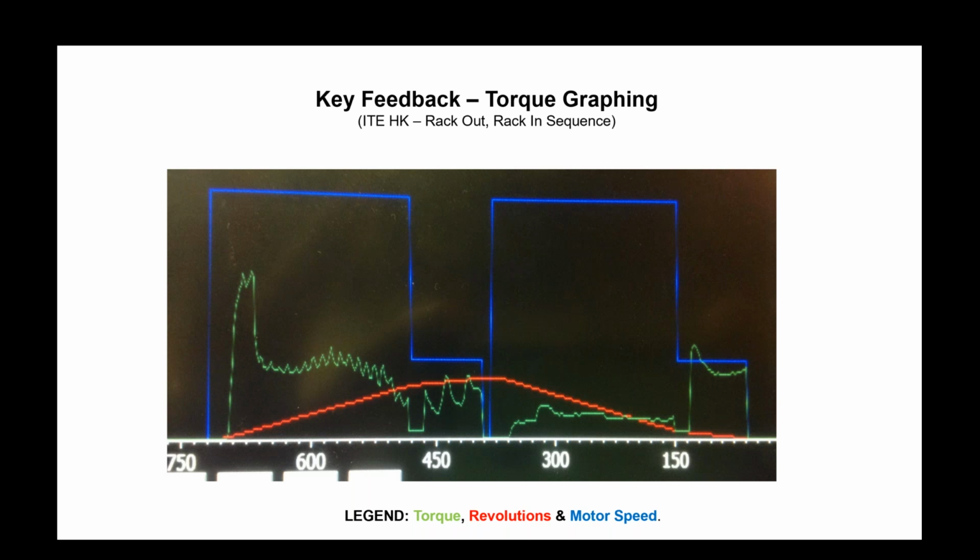And I think we've done a really nice job with this torque graph. This is actually an ITEHK, and this is a rack out and then a racking in sequence. Blue is the motor speed. So again, we slow down before we hit a stop at the end. Again, slow down on the way. So this is out, in, and then the green is torque, right?